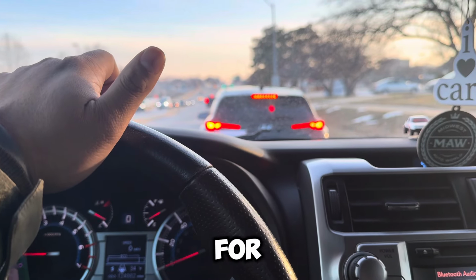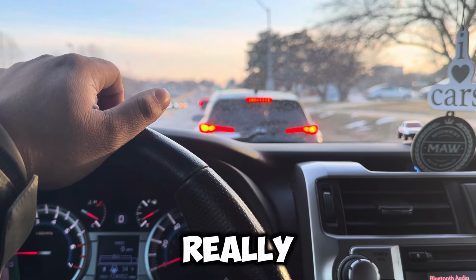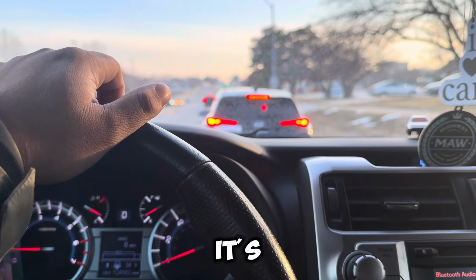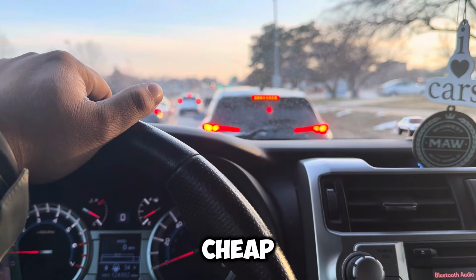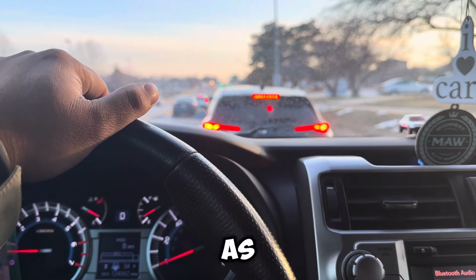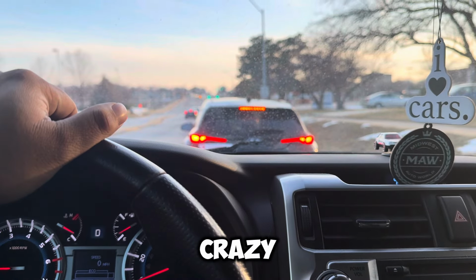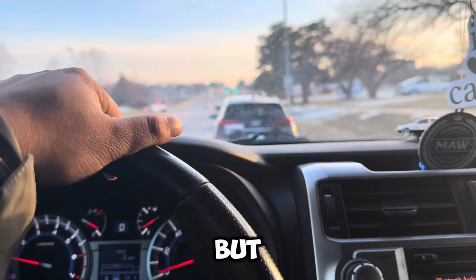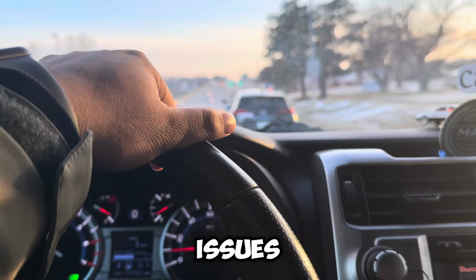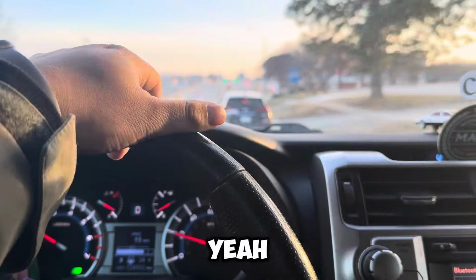And getting it for a pretty decent price. For how many miles it has, I think it's a really good price for it. It's pretty cheap, and these engines are super cheap to work on. As long as everything checks out and there are no oil leaks that are too crazy and not fixable, then yeah, we'll pick it up. But if it's having a lot more issues than I think it does, then I'm probably gonna pass on it.